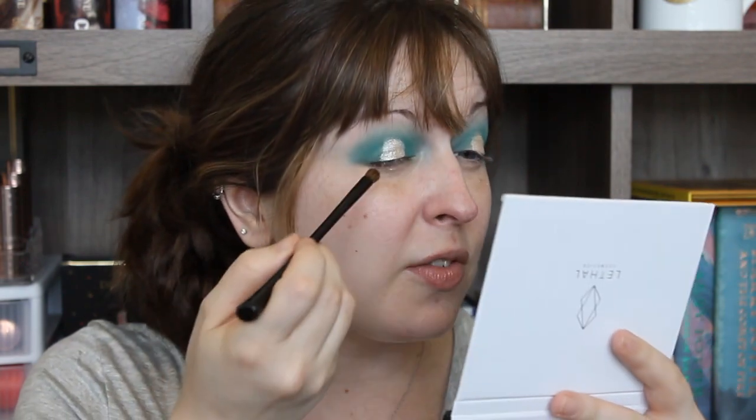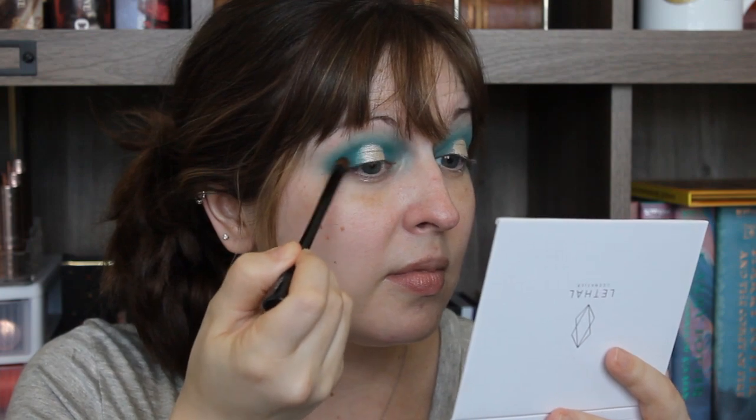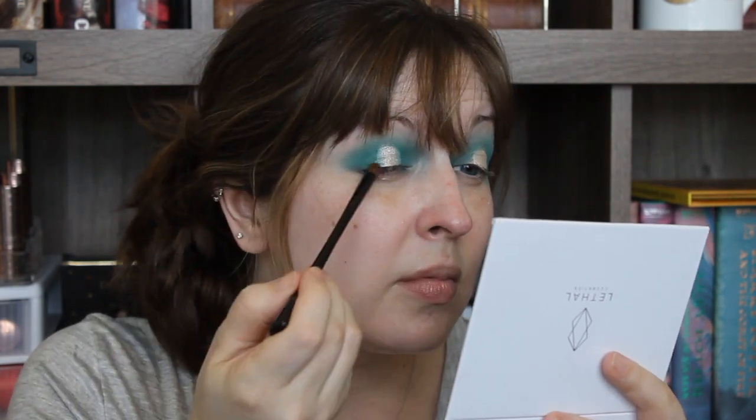The other thing I'm going to do is take a smaller, more precise, fluffy brush, like this one. And I'm just going to blend the blue into where we just put the shimmer so that it doesn't look quite so defined. Give it a little bit of a haziness, if you will. All right, I like the way that looks.